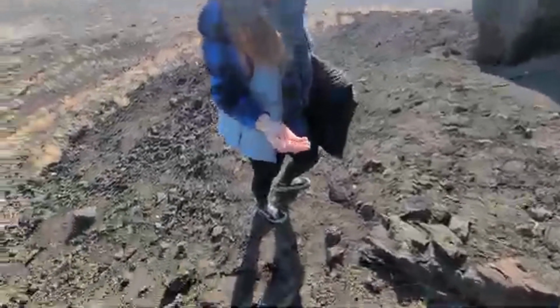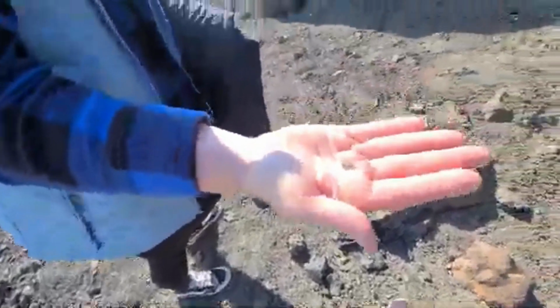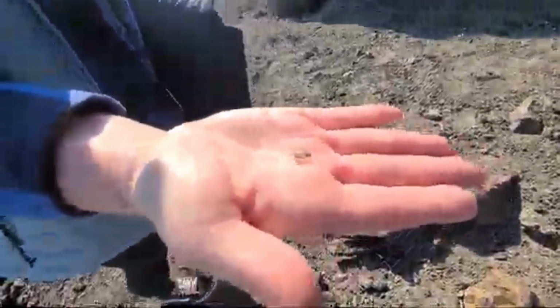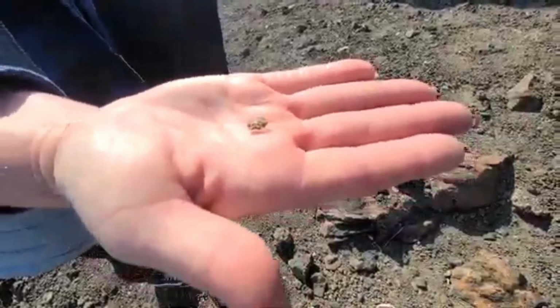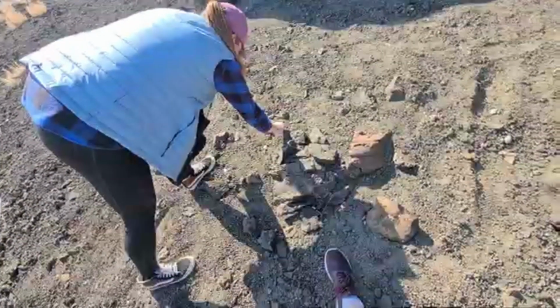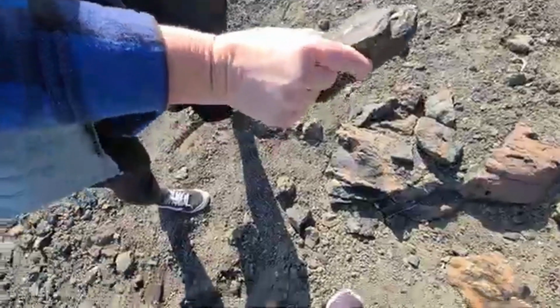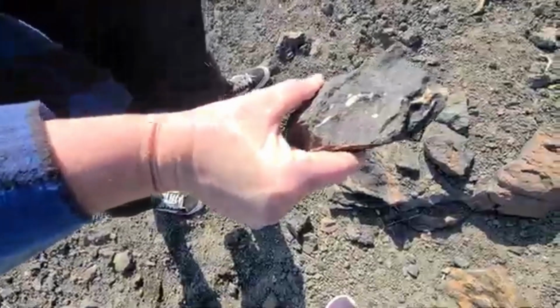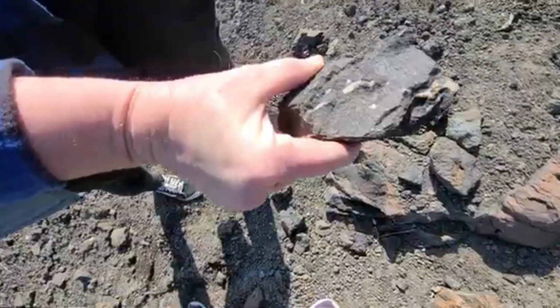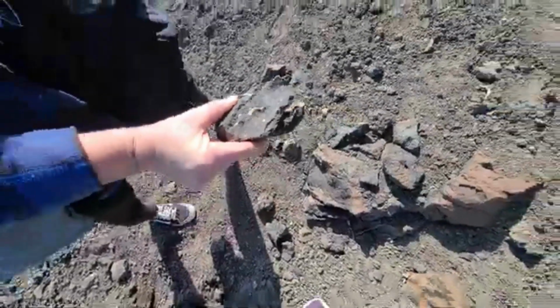Let's see what you found. See if we can get a little glint on it. See some sun shining on that. Yeah, it's pretty, isn't it? They're really shiny. There's several little pieces here and there. This rock has some in it. You can see kind of the linear nature of them in there. But most of them I see are real honey colored. Seems like it, doesn't it?